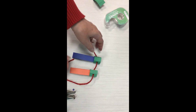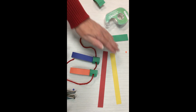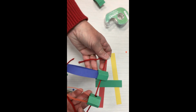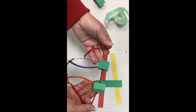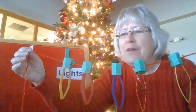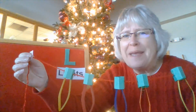Now, if you would like, you can use the other strips of paper that you cut and keep making lights and plugs until you get as many Christmas lights on your light string as you would like. There's no end to the number of lights you can have on your string. Aren't those Christmas lights fun to make? I have 5 on my string, but I think I'm going to go and make some more because they were so much fun to make.